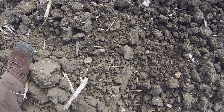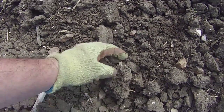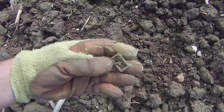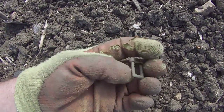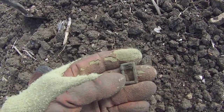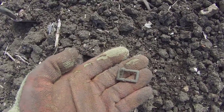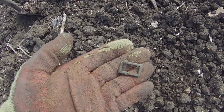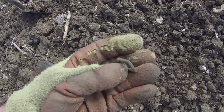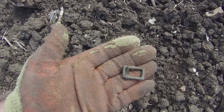That looks like we've got a buckle just sat. Oh, lovely. Well, oh, he's got his pin. Oh, that is lovely. Also, I've never found one that shape. They're normally a bit more patterned, but that is a lovely find. Beautiful.